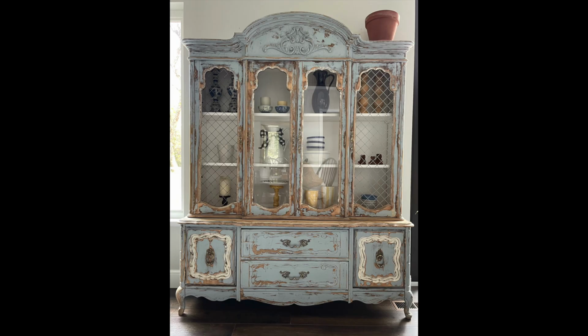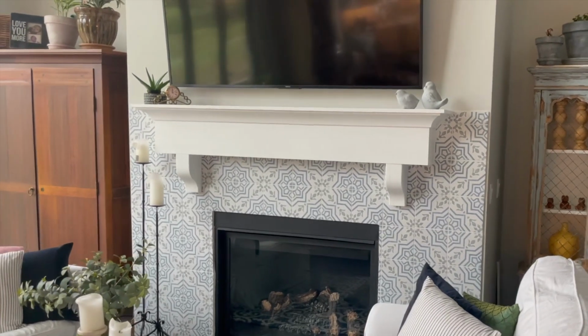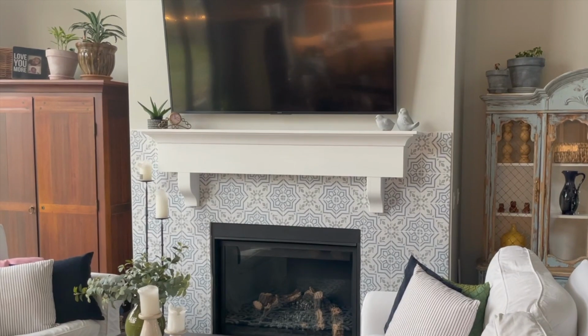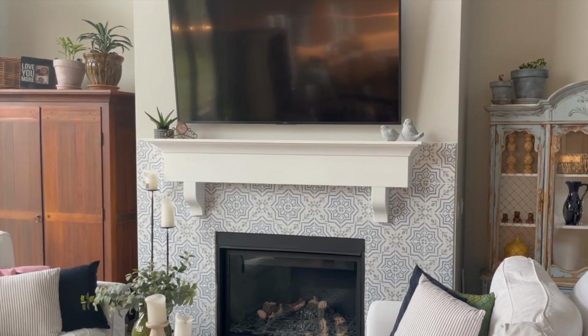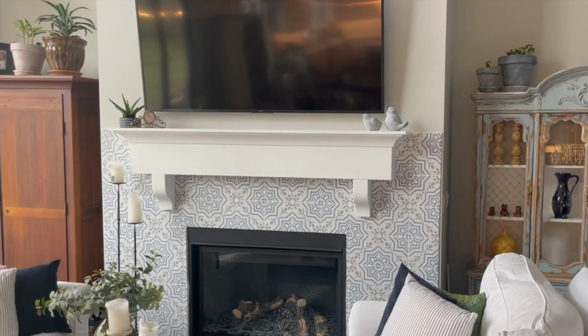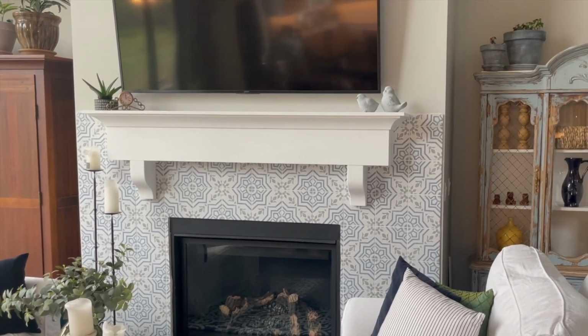I know I'm not going to find the exact same hutch. Obviously I painted and distressed this one, but if I can find something that is similar style, the same height, and the shelves are the same height, then it would look symmetrical and balance out the space and be my version of some built-in bookshelves.